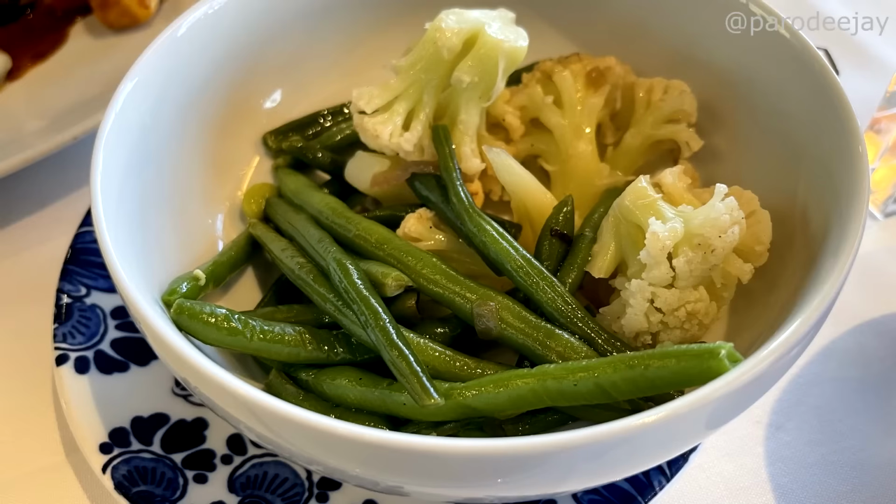Yeah, and then there's veggies. Those were called cauliflowers, and they were called green beans. The green beans, you know what? They had some butter on them. Because you know how I know? I spilled them on my shirt, and the stain won't come out now. It's below camera level, so I'll try to get that stain out.